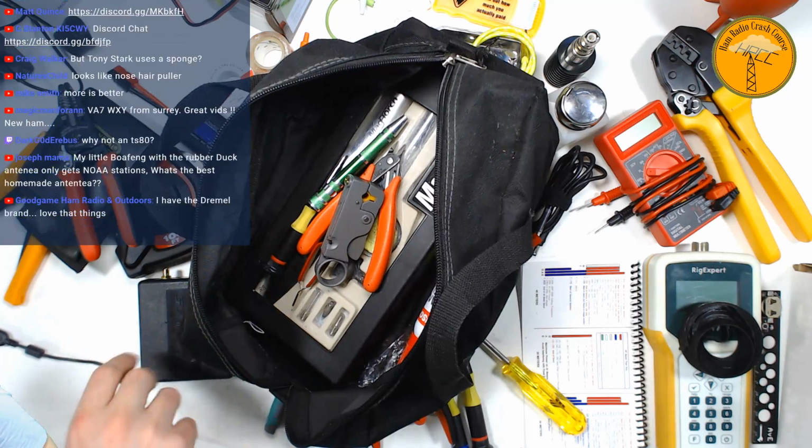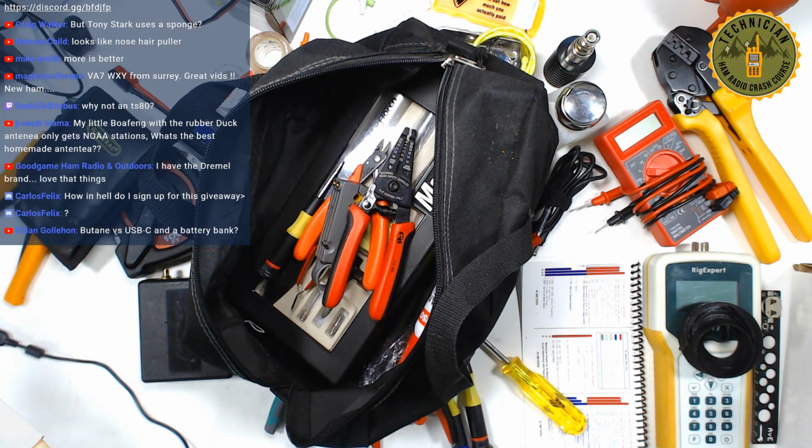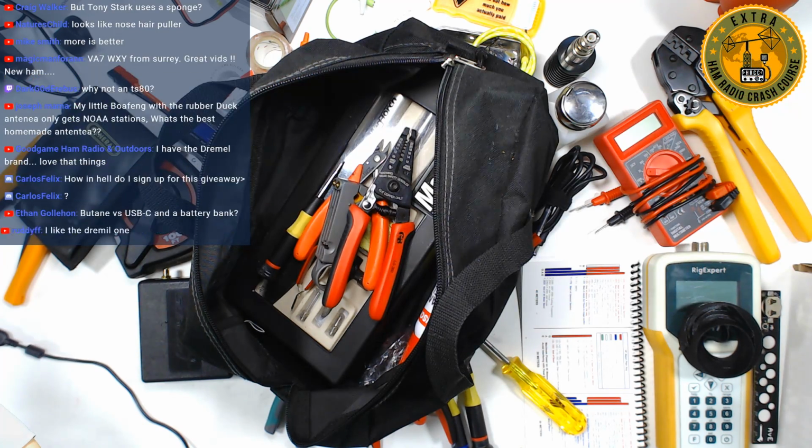They're available. They're useful out in the field. I'm thinking of actually going to one of those USB soldering irons. That might be the better way to go, and then just carry a battery bank around. I think that's probably a lot better. That would be my preferred way to do it.